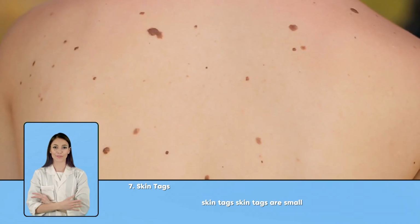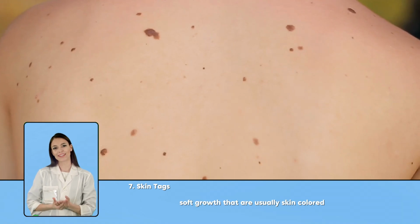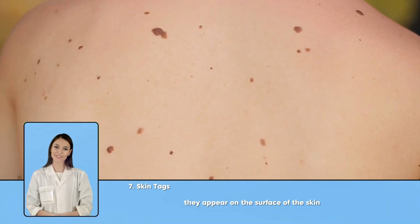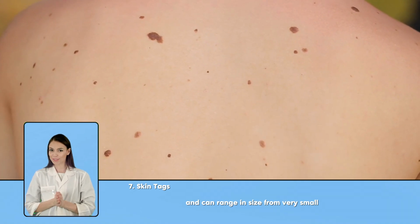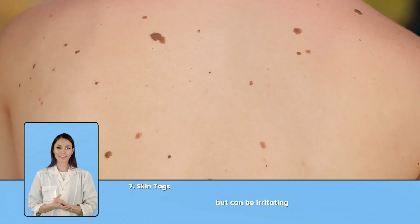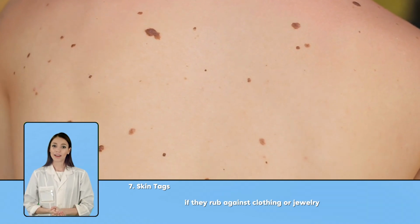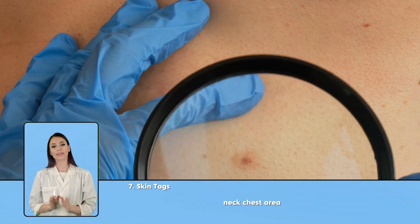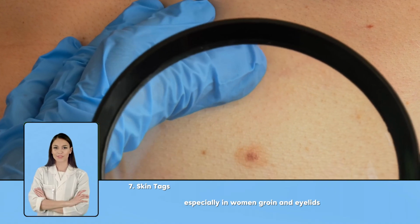Skin tags. Skin tags are small, soft growths that are usually skin-colored or slightly brown. They appear on the surface of the skin and can range in size from very small, like a pinhead, to larger, a few millimeters. They are not painful, but can be irritating if they rub against clothing or jewelry. Common locations include the armpits, neck, chest area, especially in women, groin, and eyelids.